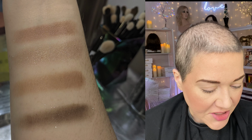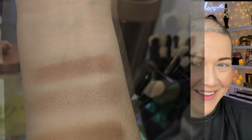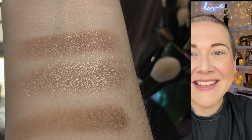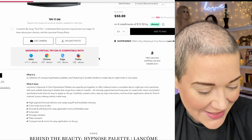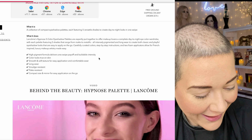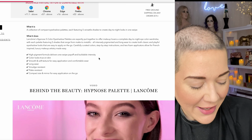Lancome's 5-color eyeshadow palettes are expertly put together to offer makeup lovers a complete day to night eye color wardrobe. You can almost hear the cheesy 50s music in the background or something. But let's see. With each palette featuring 5 shades that range from matte to metallic, all intensely pigmented and long wear to create both classic and playful eyeshadow looks that are easy to apply on the go. Carefully curated colors, step-by-step instructions, and 2 foam applicators allow for French-inspired luxury makeup artistry made easy. Okay, so it says that these are high pigment formula, deliver one swipe payoff and buildable intensity.